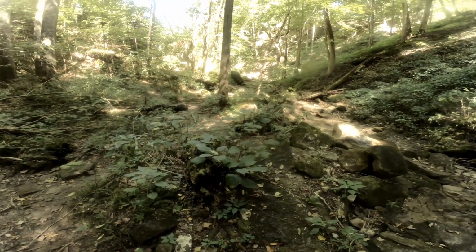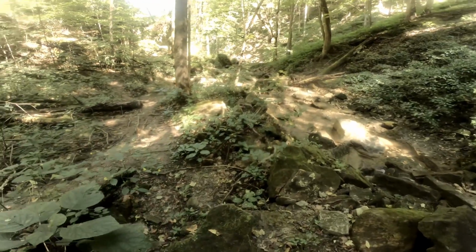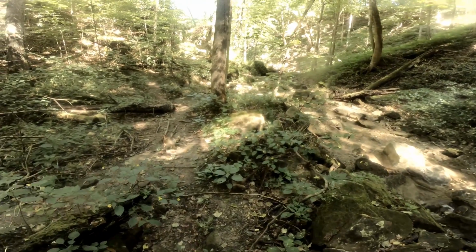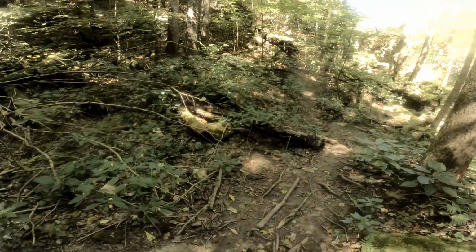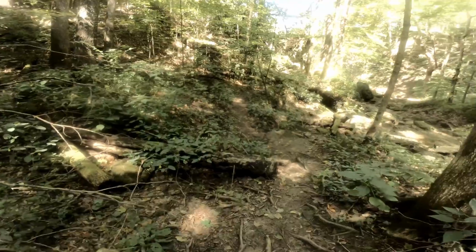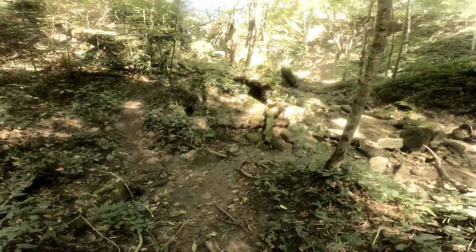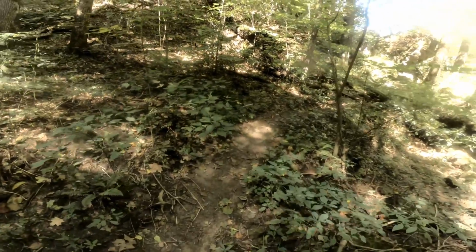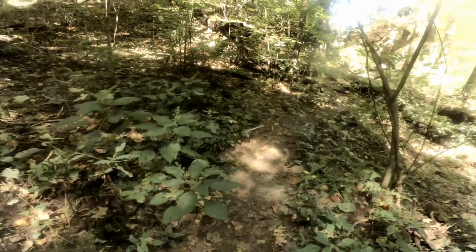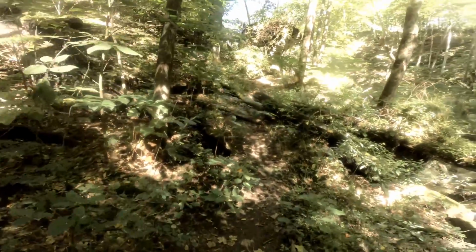We got a couple of hikers up ahead going a little bit slower than me. I just don't want to catch up to them too quickly. Having a hiker come up on you wearing a red shirt might be kind of scary. Plus, I still have my Halloween mask on from last year. I never take it off. I wear it year-round.